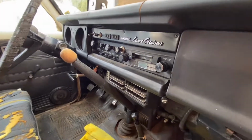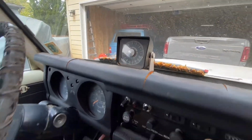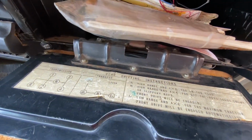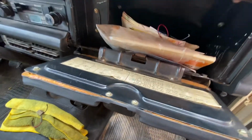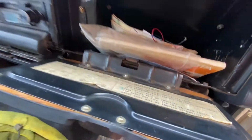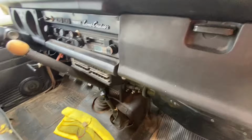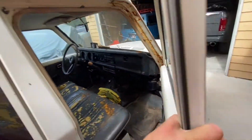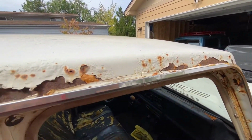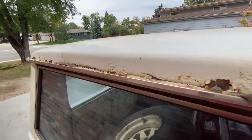This stuff is super cool. Original radio, right? Gotta love it. Little altimeter up there too. Some gear shifting instructions. And some miscellaneous goodies in here. Still has the original owner's manual, all that kind of good stuff, which is pretty sweet. A little spot for the light, which it actually does still have that original light. It's in the back. All right. Yeah, look at that. It's gonna be tough. I don't know. Got faith. We'll be good.